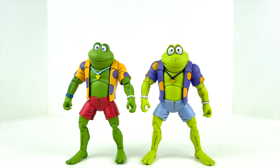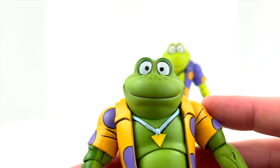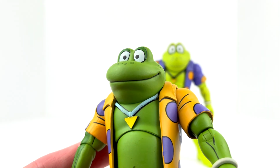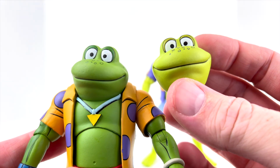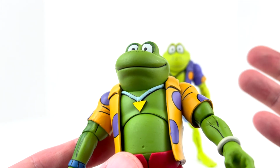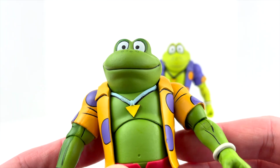So that is it for accessories for these guys. Let's take a close-up look at each one of them here. We will start off with Rasputin. You can see here that face that I was talking about. He's just smiling in this one. So it is basically identical to just the smiling head here that Genghis has. Just basically a repaint. That's what these frogs are. We're going to get 4 different repaints, I believe, of these frogs.